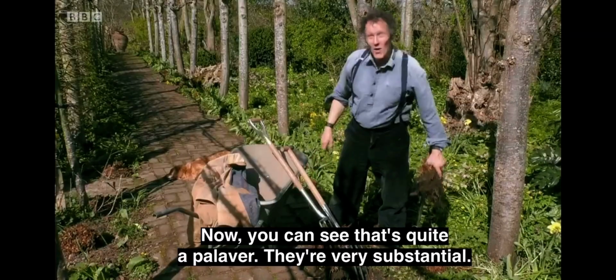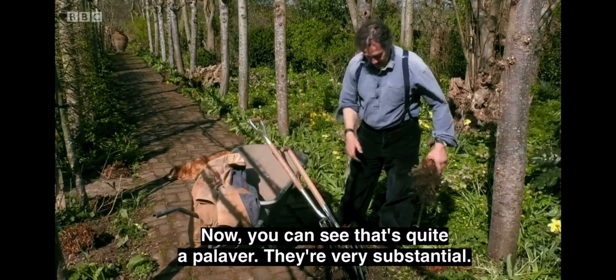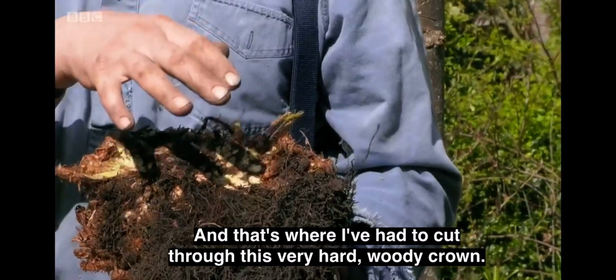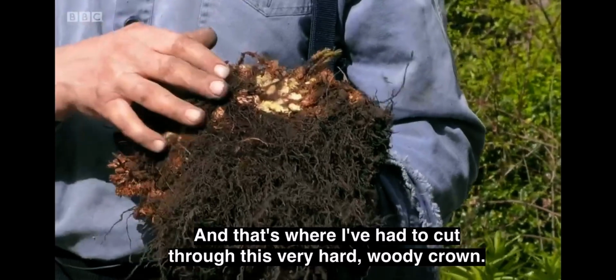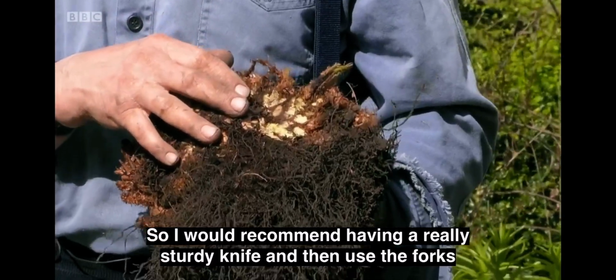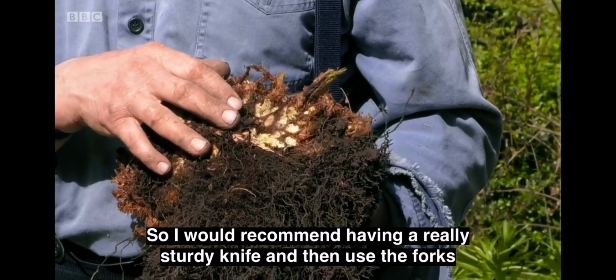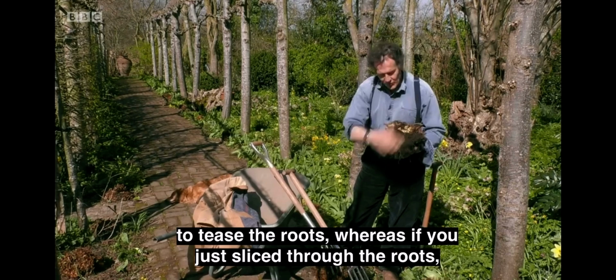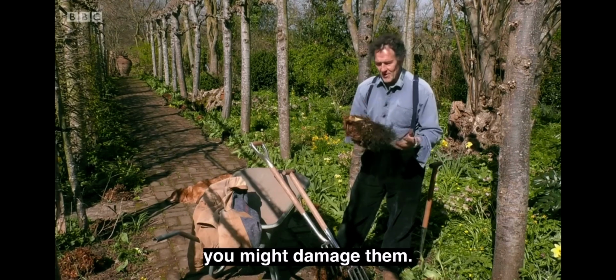Now you can see that's quite a palaver. They're very substantial, and that's where I've had to cut through this very hard woody crown. So I would recommend having a really sturdy knife and then use the forks to tease the roots, whereas if you just slice through the roots, you might damage them.